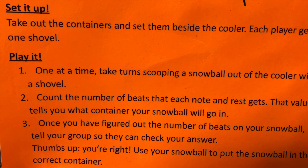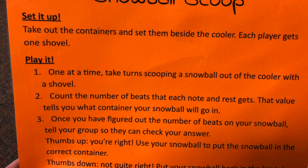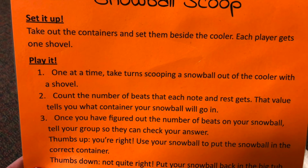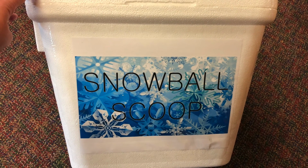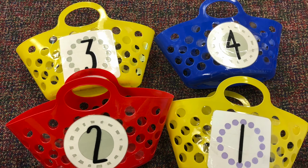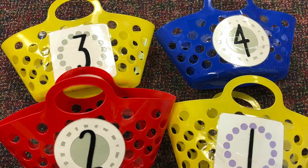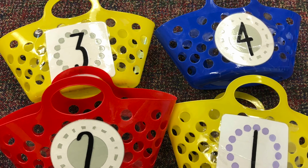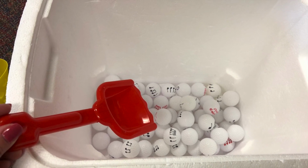The next center that we have is the Snowball Scoop. So this center has a little bit of setup before it's time to actually start. You will see the big styrofoam cooler that says Snowball Scoop, and inside there are little baskets. You need to take those baskets out before you can start and set them up. If you notice, there's a 1, 2, 3, and a 4 on them, and then there are some scoops inside the box as well.